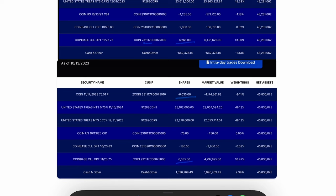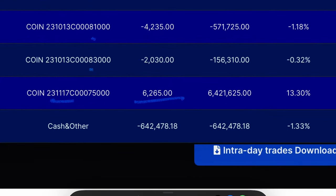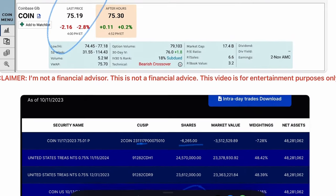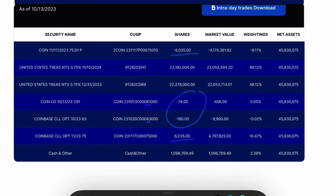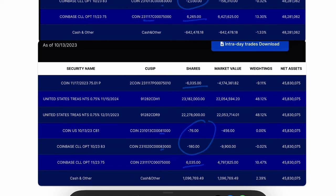Let's take a look at the short calls, 81, 83. There's some reduction here. The 81 up here, look at this, 4,000 and 2,000; down here it's 76,180. So obviously they covered some, but with no intraday transactions, we can't tell how much they paid. Coinbase is 75, and these are 81 and 83, so they paid a good chunk of money, folks. Yieldmax most likely paid more than they collected. But we don't know because we don't have the intraday.